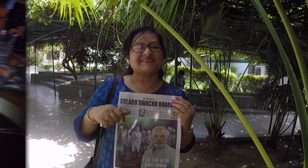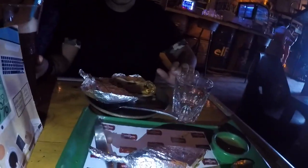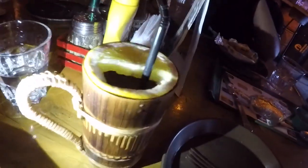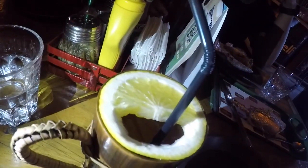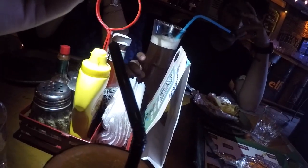Here's a message for you guys. So we are in the Junkyard Cafe. This is the kathi roti that we've ordered. Interesting packing. However, it turned out to be a bit soggy, but that's okay, we'll make it work. It's her birthday. And this is my drink. It has ginger in it, I've forgotten the name. And that's my brother's, that's a bubblegum beverage. And we are here in the Junkyard Cafe.